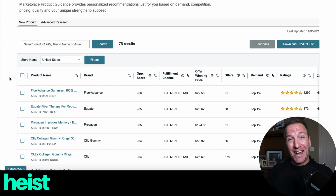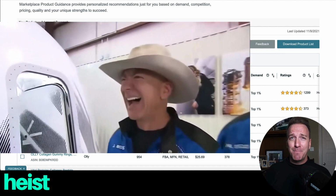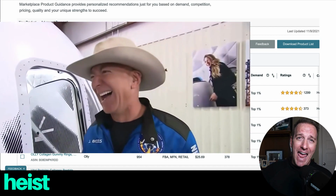And when they identify gaps that exist, they want to present those to relevant sellers so that they can fill those gaps and satisfy their customers and obviously ultimately make more money. This is Jeff Bezos we're talking about. He wants to make more money so he can put on his cowboy hat and fly to Mars.